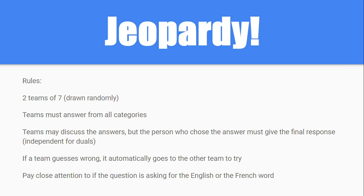Teams have to answer from all categories, so there are 6 categories, and they have to pick at least one question from every category. Teams may discuss the answers, but the person who chose the question must give the final response. If someone chose a question and didn't know it, they could consult with their team, but that person ultimately has to give me the final answer.